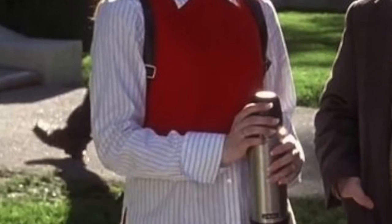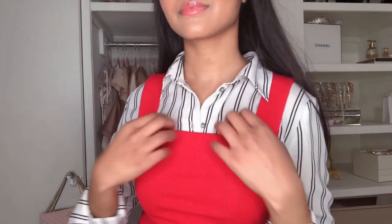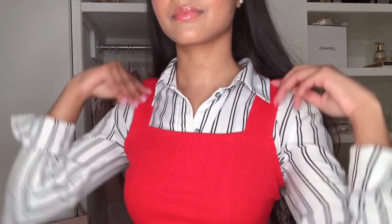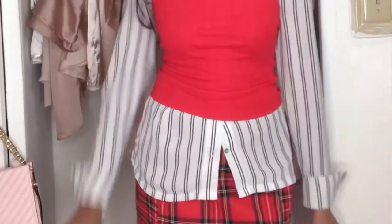Okay, so for this next look, which is one of my favorites, only because it's so fallish and cute and preppy. So I'm wearing this striped collared shirt with a red vest tank top type of top and this red plaid skirt, which is from Shein.